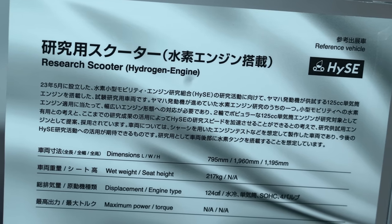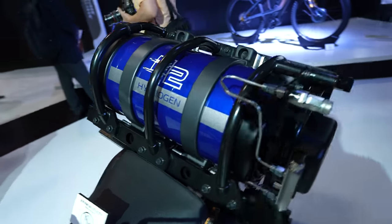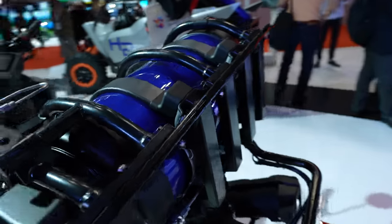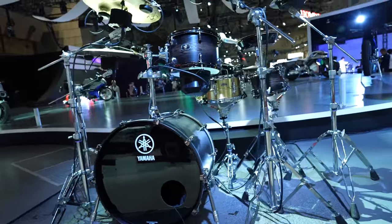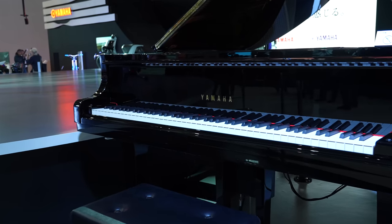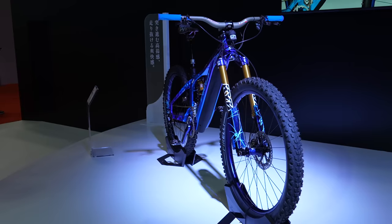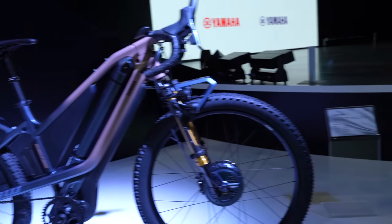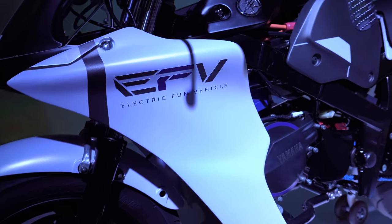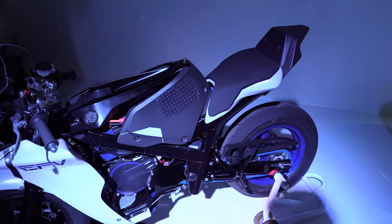The hydrogen research scooter. Look at this tank sitting out in the open like this, just asking for trouble. So we're here in the Yamaha booth, and of course, Yamaha doesn't just make vehicles, they make drum kits and other instruments. Here's an upright bass. I love it, the EFV, electric fun vehicle. Oh, hell yeah, that's great.